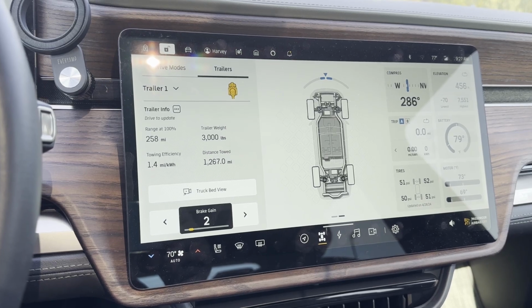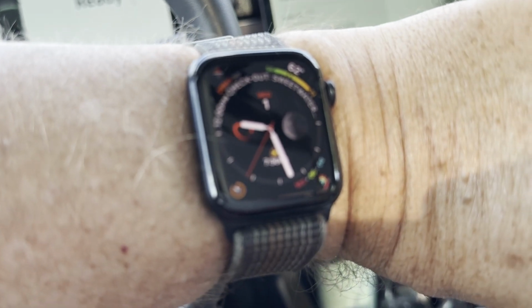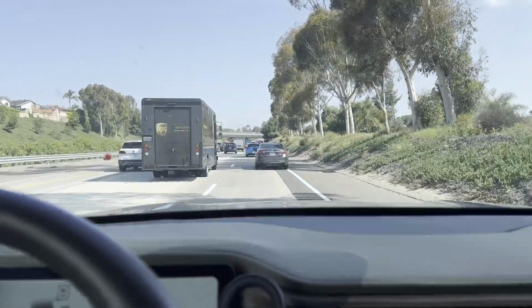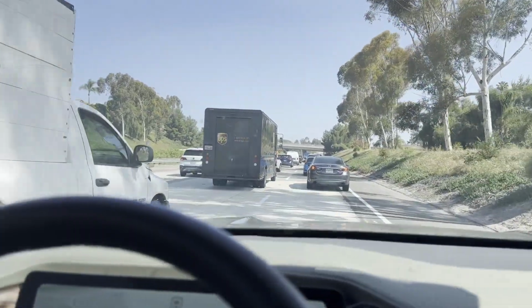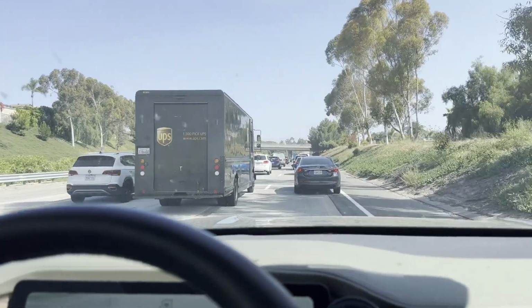But I'm gonna go, taking off now. What time is it? Come on, baby. Tell me the time. 9:28. Good deal. Towing, I hate dealing with things like this because I don't have adaptive cruise control when you're towing. You're on your own. So it says brake, you know, whatever. You're responsible for braking when you've got it turned on.